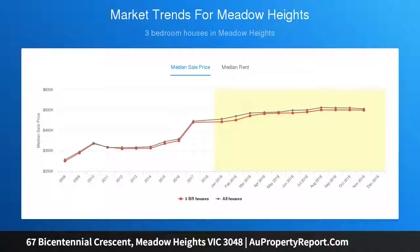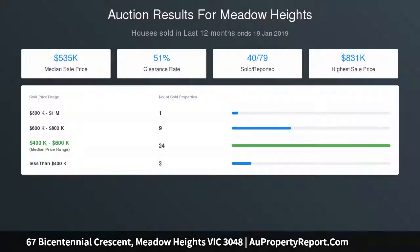3 bedrooms, beers renovated, bathroom, floorboards, carpet tiles in lounge and wet areas, ducted heating, split system cooling.